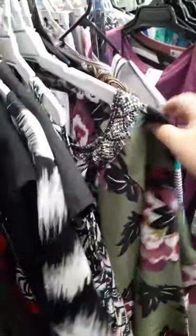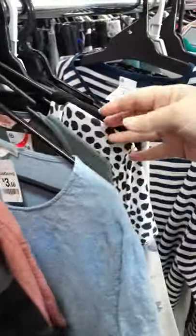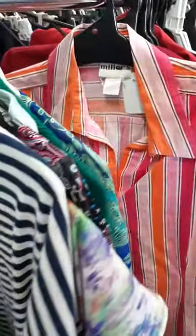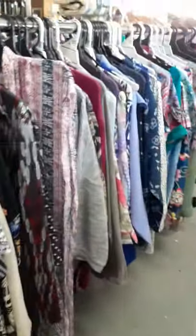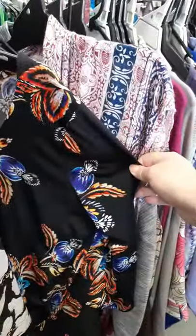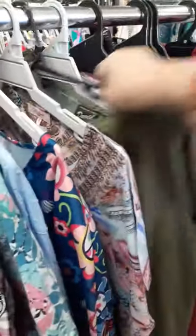Some nice shirts. Not really my style. Nothing autumn yet. Very groovy. Green. I love green. Not big enough. What else have we got?